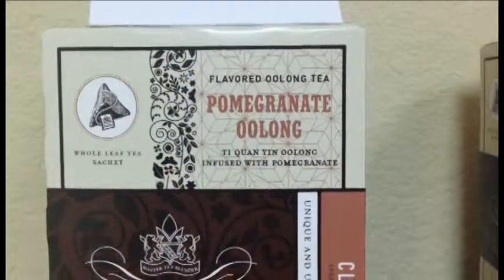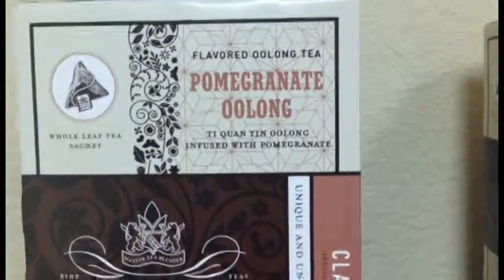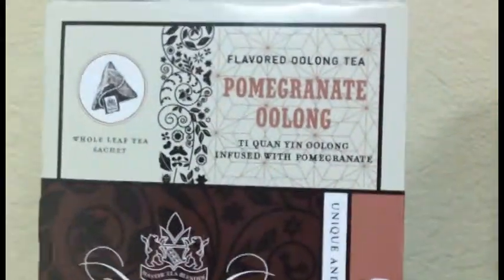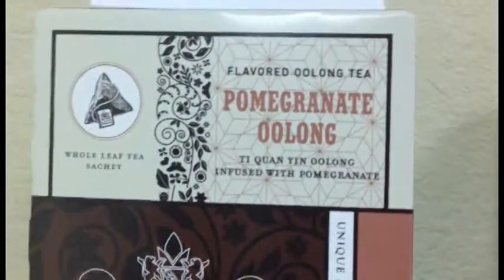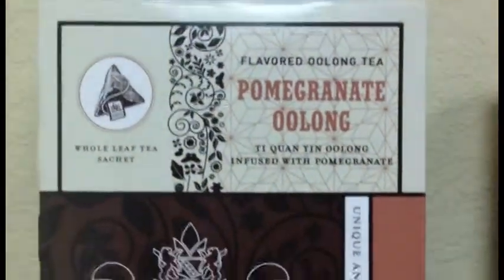Hello, I want to introduce you to the Rio Tea Import Company's Tea of the Month for April 2015. It's Pomegranate Oolong. That's right. It's a Ti Quan Yin Oolong infused with pomegranate. It's a flavored oolong tea.